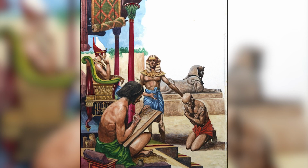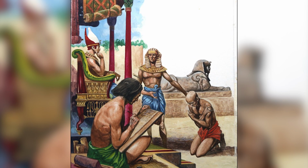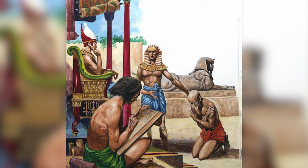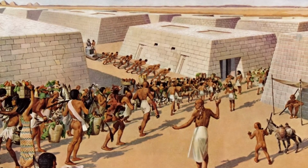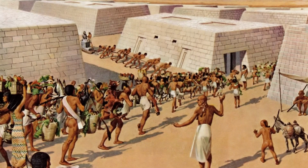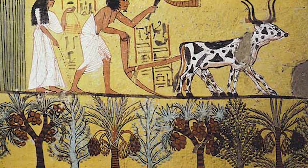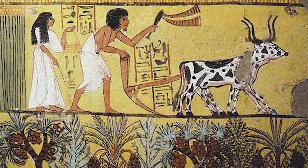One of King Narmer's most important achievements after unification was the establishment of a new legal system that was applied uniformly throughout the kingdom. Narmer also continued to oversee the construction of impressive architectural projects, including temples, fortifications, and irrigation systems, which helped support the kingdom's growing population and agricultural productivity.